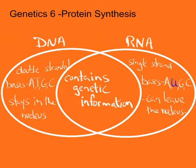Finally, because DNA is double-stranded, it cannot leave the nucleus. The pores, the openings in the nuclear membrane, are too small for the DNA to fit through. RNA can squeeze through, therefore it can leave the nucleus and go out to where it's needed, out in the cytoplasm where the ribosomes are.